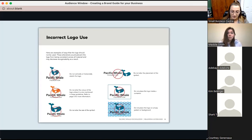So here's where you show what clearly not to do with your logo so that it's crystal clear to your team. So here, no stretching vertically or horizontally, no changing the color of your logo to something that wasn't approved on the previous slide, no altering the size of your symbol, no altering the placement of the symbol, and no placing the logo inside a container. Also, don't put your logo on any busy patterns or backgrounds.